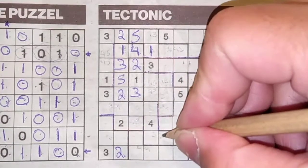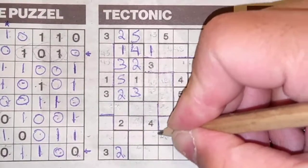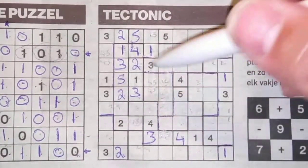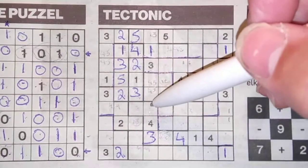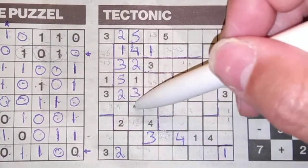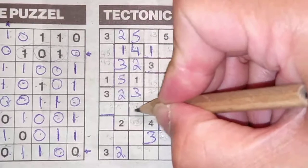So this box depends on that box. So it's 1 or 5 and not a 3. So one box left for the 3 should be here. So we have 1, 5, 1, 5, and 2 are left. This box cannot be a 2. We have a 2 here or there. So one box left for the 2 should be there. So we have here 1 or 5.